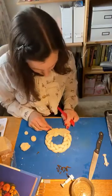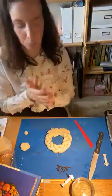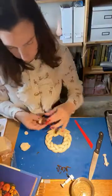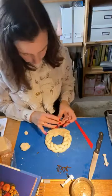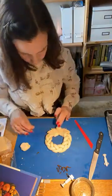And he makes bread as well. Right, so we're looking good now. Let's put our orange on. And we're going to stick the orange there. Stick the orange right in there.